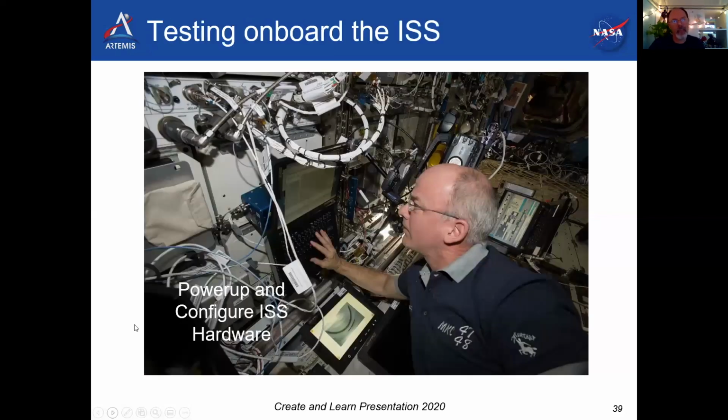So that's another test that we accomplish on the ground, but we are also very fortunate to be able to do some tests in space. So this is a picture of an astronaut in space onboard the International Space Station, and he is using a piece of software that we built to try and power up and configure some hardware that the astronauts don't usually have to take responsibility for. So this is a test to see whether they can do the job that is usually done by people in mission control, but with the help of our software.